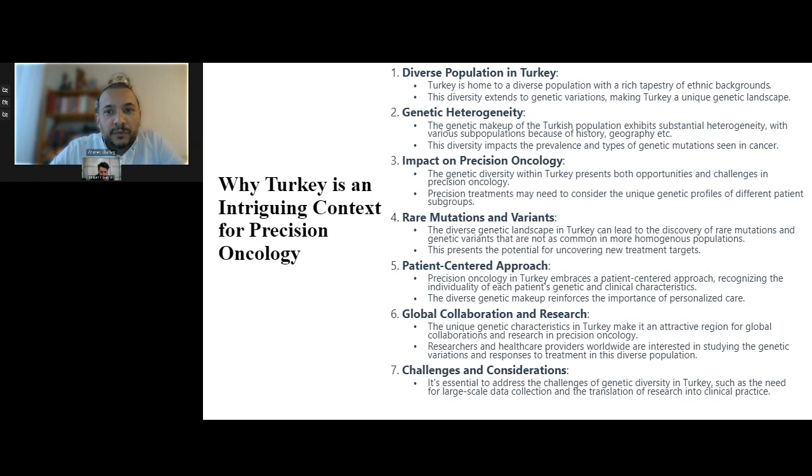Because of this diversity, it can lead to the discovery of rare mutations and genetic variants that are not as common in homogeneous populations. So there is a potential for uncovering new treatment targets. Precision oncology in Turkey embraces a patient-centered approach and is developing day by day. The unique genetic characteristics in Turkey make it an attractive region for global collaborations and research in precision oncology. And of course, we have challenges, such as large-scale data collection and the translation of research into clinical practice.